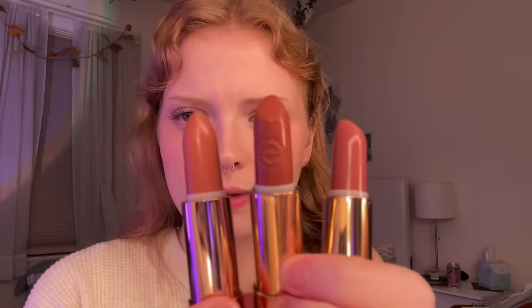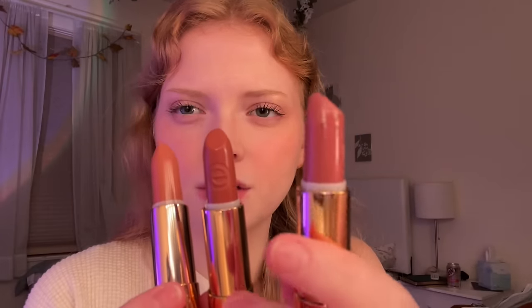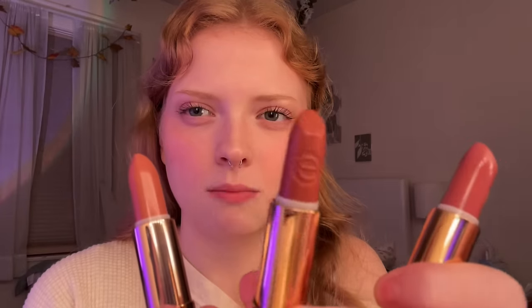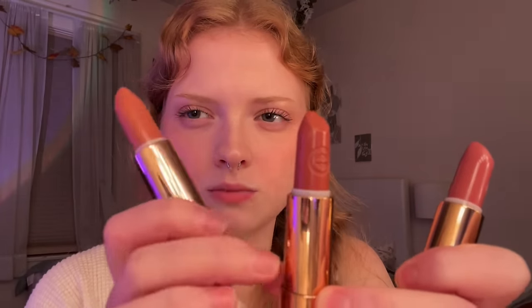Even if you don't use makeup or do makeup. This one is my favorite because it's like pinky tone. And that's my favorite. This one's more like orangey brown tone. And this one is like very similar to this one, but a little bit lighter, don't you think? Yeah.